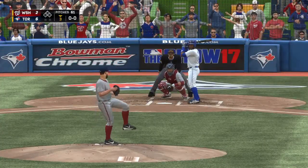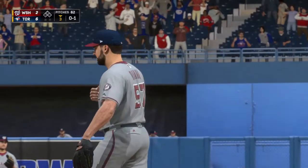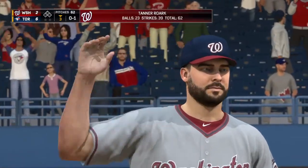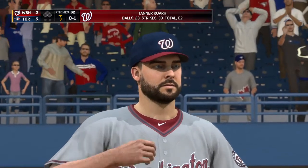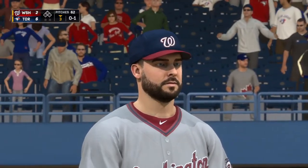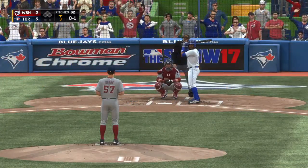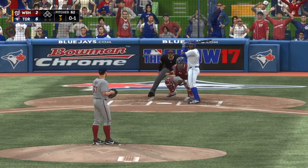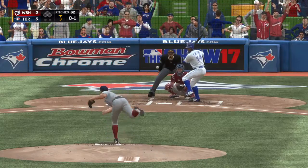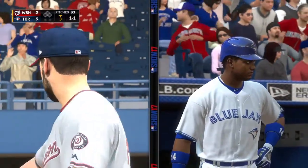Here's Starlin Castro, second baseman, as the first pitch to him is in there for a called strike one. A base hit in his first trip. Off the plate and in. It's a ball and a strike.